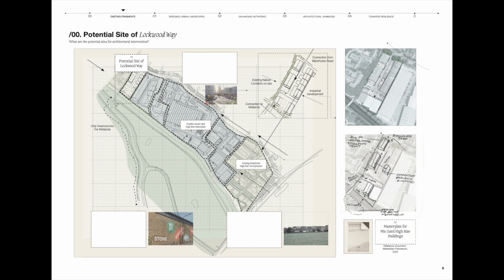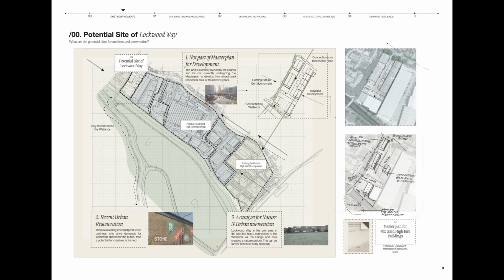Currently, it is not part of the master plan for high-rise residential and mixed-use developments proposed by BlackRock and the council itself. It has also gone through a recent urban regeneration through We Made That and Europa, also funded by the local council. Furthermore, it is the only point of connection through to the wetlands, and is therefore a catalyst for nature and urban intervention, which follows from my proposal of connecting industry, artists, and nature together once again.